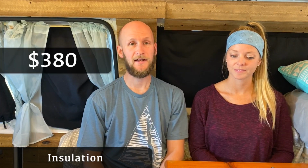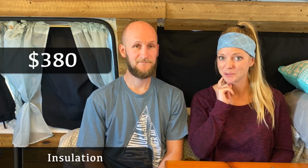And then in our roof, we used poly iso foam boards, which are the big foil-faced foam boards. So all those things together, the grand total of insulation for our van was $380. And I would say if you don't have to sacrifice floor space, our floor is always cold, so if you can add more insulation, you should. Yeah, it could help, but we didn't have much room to give up in terms of height inside.